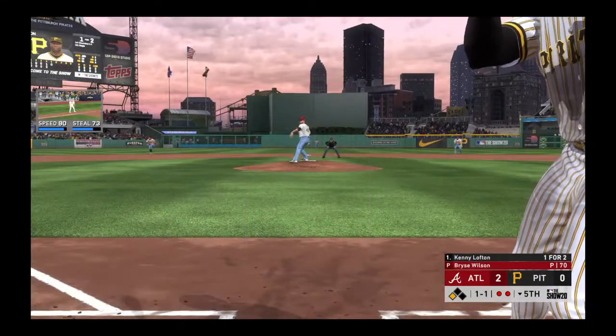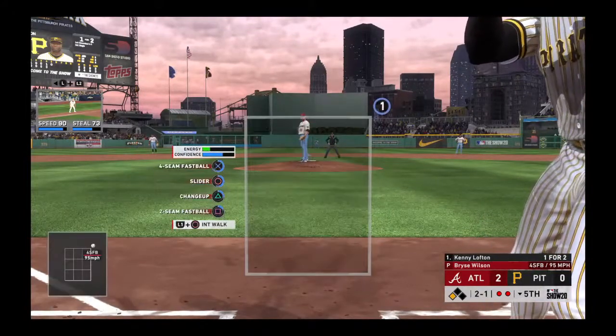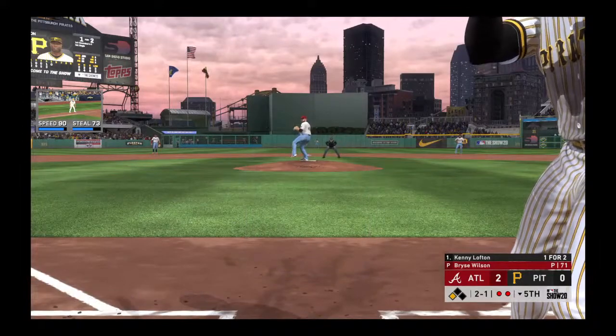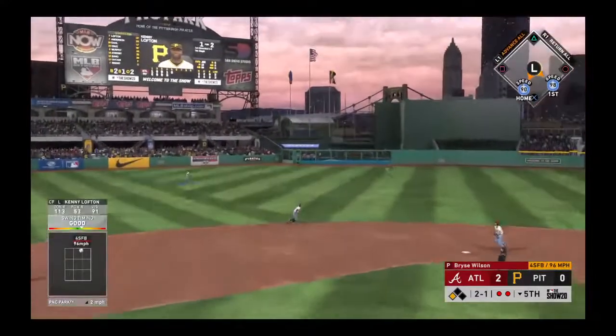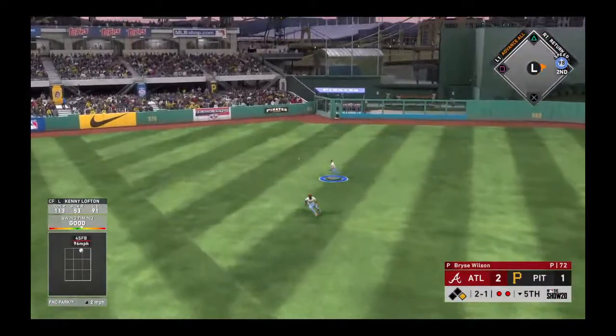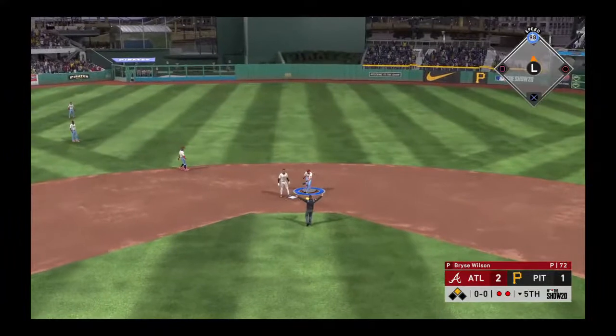So now to the plate, Kenny Lofton. No offer on that one. 2 balls and a strike. Here's a blooper out toward left center. They'll cash in here as the run is in to score from third. And he's safe.